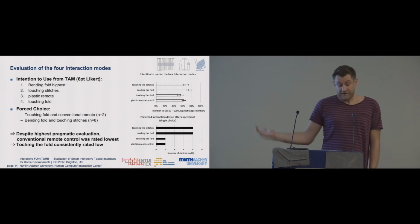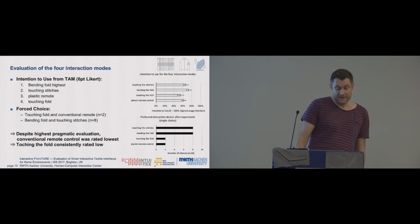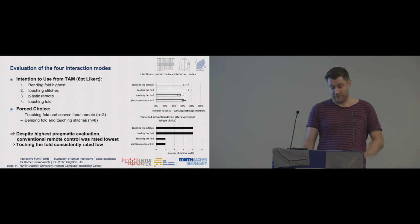So, despite the highest pragmatic evaluation, the conventional remote control was rated low in this study, and touching the fold is consistently rated low, so probably this is one interaction mode we will not look at any further.